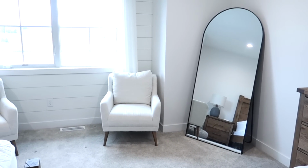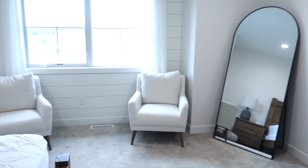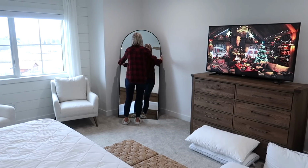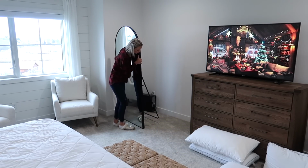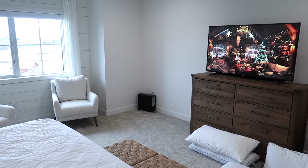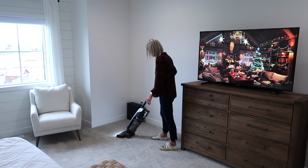So because this is a new room, I'm just brainstorming right now where the Christmas tree should go. Initially, I thought in front of the window, but we just do not want to block the view. And this corner where the mirror is seems to be the perfect spot. So I'm just going to move this out of the way in preparation for the Christmas tree that will be coming into the room here today as well.